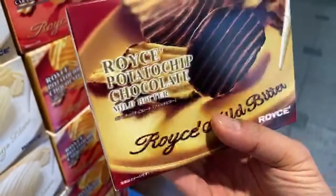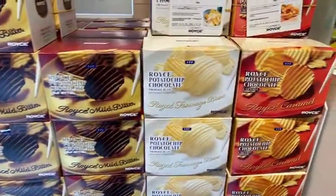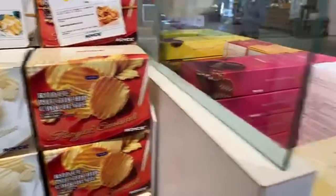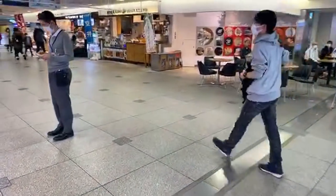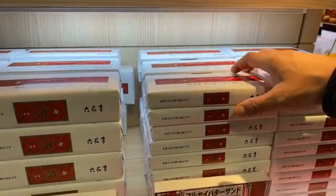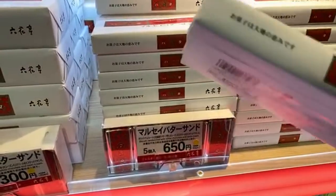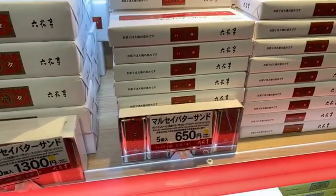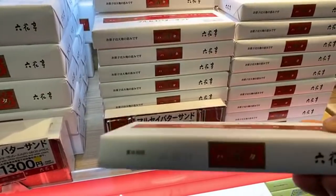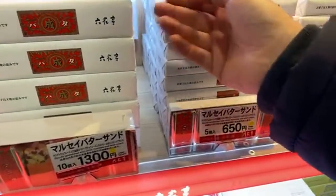What do you guys think, tasty? Would that make it to you? Is that attractive? This is bitter chocolate, white chocolate, and caramel. I wonder. Yeah, probably, maybe that's a good one to send out. These are also good, these Maruse butter cookies. Oh man, these are my favorite. I love me some Maruse butter, but these also expire even quicker, I think. Oh, here it is. Yeah, this expiration date is February 13th. That's not going to make it in time.